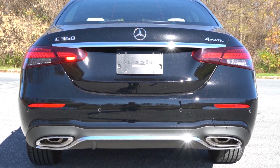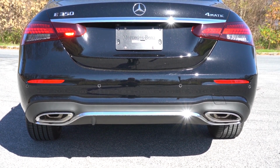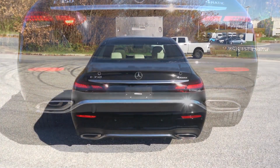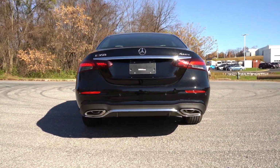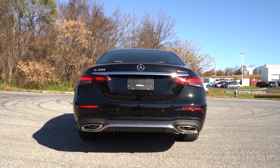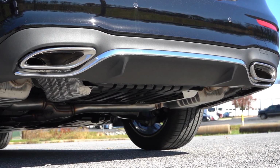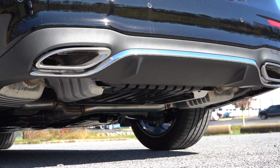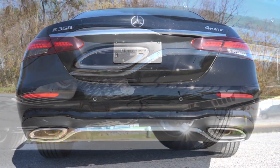LED taillights do come standard. You also get LED license plate lighting. That's not always a standard feature, even on luxury vehicles, so I always like to emphasize that. Just below it all, you will get a chrome trim accent tying together the two exhaust outlets, and by the way, integrated dual exhaust outlets finished in chrome tips. So having said that, I do believe you guys know what we have to do next. As always, here is that exhaust clip.